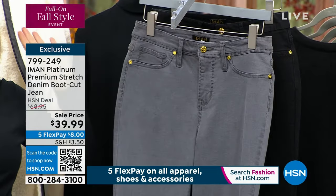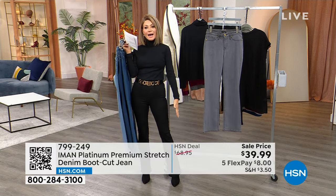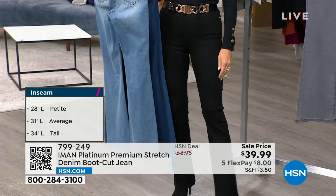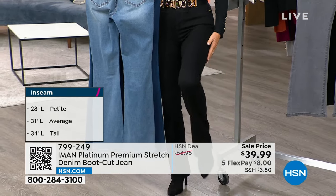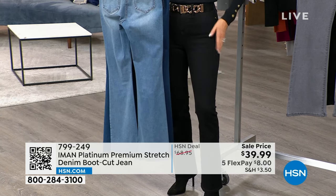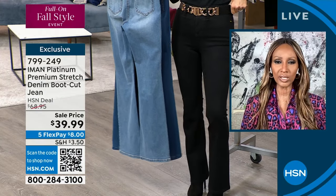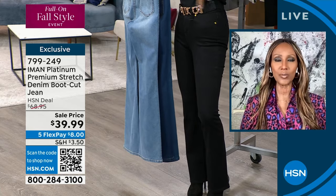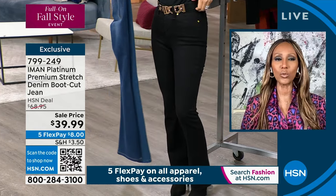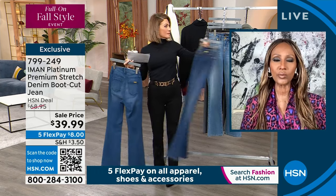But the shape on this, Iman. And when you look at the ankle, and we'll go over to the girls. When you look at the ankle, it's not a flare. Exactly. This is really the ultimate platinum, really high premium stretch boot cut. And as I can see it on your body, it looks great on you, because that's the ultimate in it. You can see that it doesn't flare up. It's not like a 1970s flare or a very high fashion flare, which is like what we used to call bell bottoms, right? No, this is really the perfect boot cut.